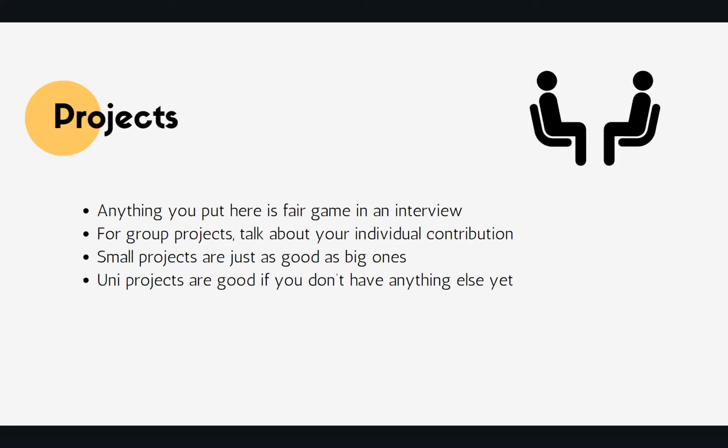In terms of the projects that you put down, anything you put here is fair game in the interview. It will be a nice conversation starter. The interviewers will also ask you questions based on the projects you wrote down in your CV. For example, what have you gained from this project? What obstacles did you face? Things like that. For group projects, talk about your individual contribution. And small projects are just as good as big ones. So put down the projects that you're confident in on your CV.